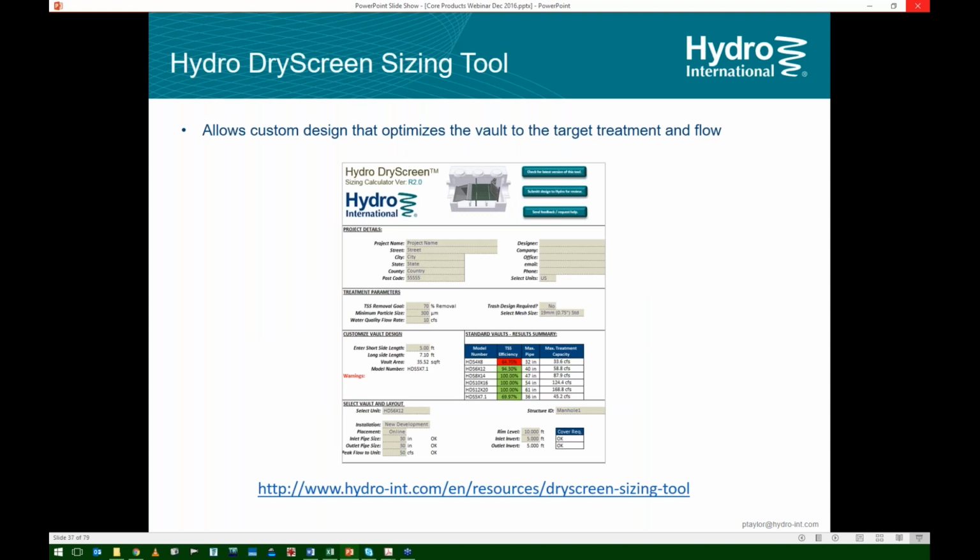Now, we have design software for this. If we look at the sizing of these products, now the screenings are a little different in sizing. A screen is a screen, so the aperture of the screen really controls what size material you can screen out. But we find generally that they're sizing the screens on TSS removal. So there's a bit of a disconnect between their ideal application and how they're sized.